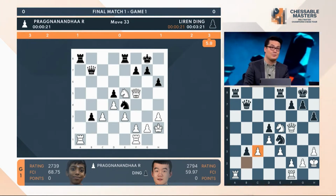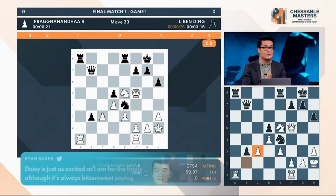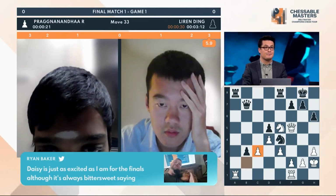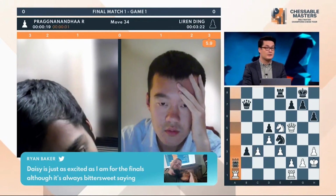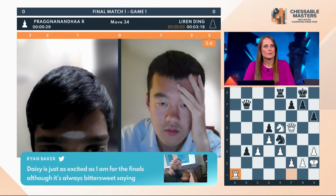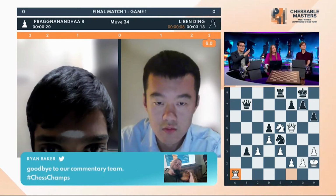It's partly about the clock, but Ding's just been another level. It's not one big blunder from Pragg, it's just a series of small mistakes, and Ding has smoothly taken it. It just seems like the white pieces are too far away to defend, and the black pieces can support a lot more. Yeah, you're right there. And, I mean, that white queen is just completely cut off.